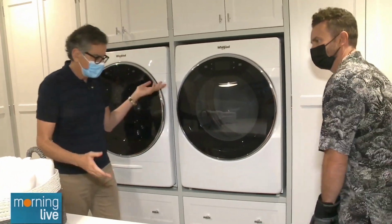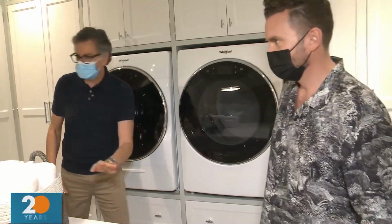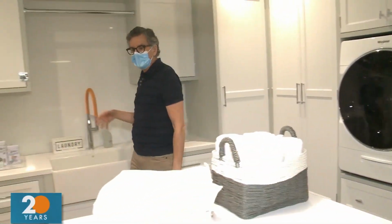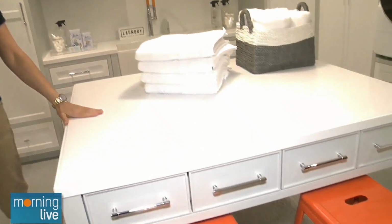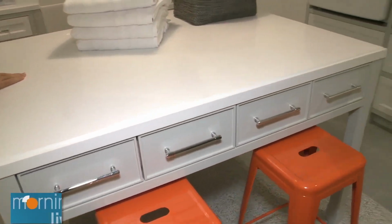Why are we always bending over? Exactly. We keep the detergents here, have a table right here, lots of storage. A fun room. This is a great room to do crafts also. Because there's the laundry room upstairs, but much smaller, so this is bigger.